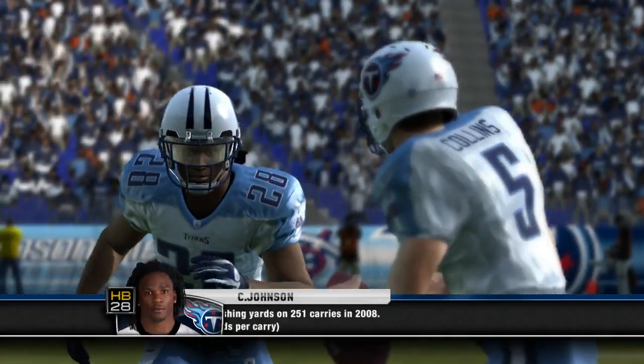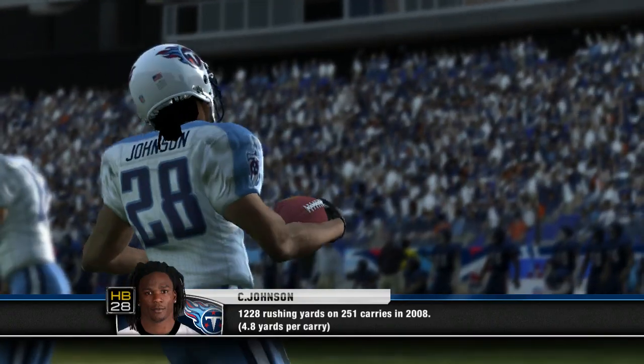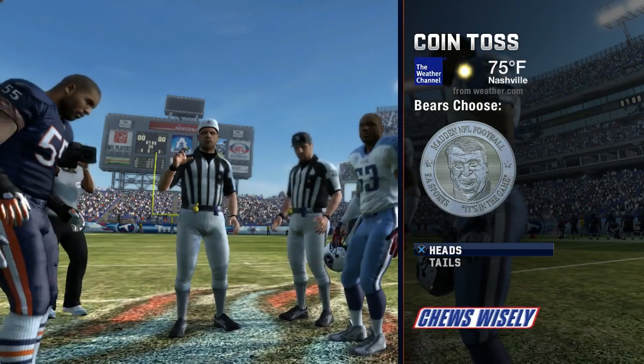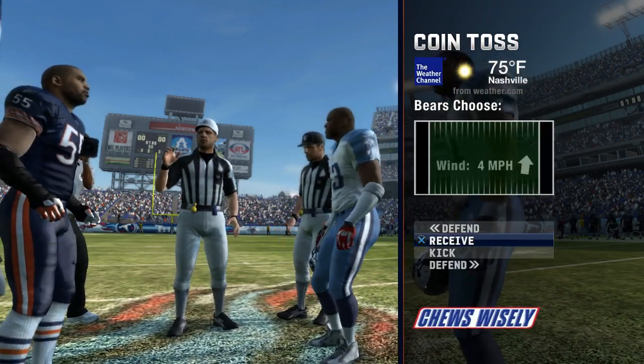Glad you're with us. We should be in for a good one. Chicago squares off against Tennessee. We have perfect weather today, clear and mild, great for football. We'd like to remind you that our game is being presented in part by Snickers.